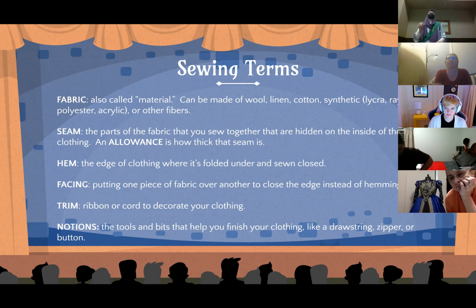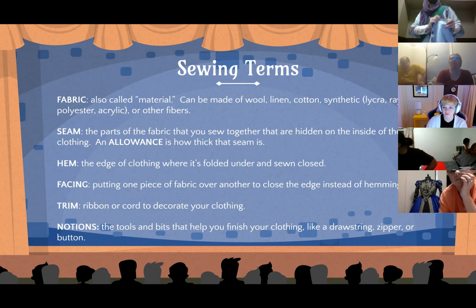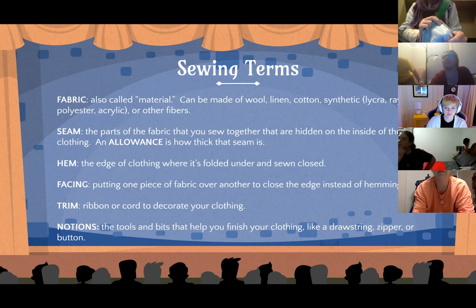Seam allowance is how thick your seam is inside your garment. So for instance, in this one, you can see I have a little less than half an inch there where it overlaps.